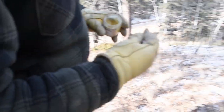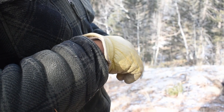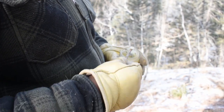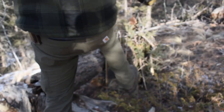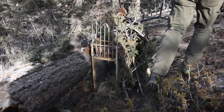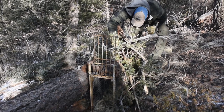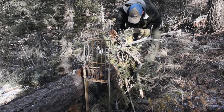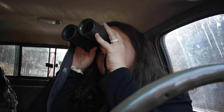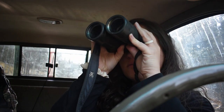Stop it. It froze. Oh, that looks like way too much. I don't think so. Just a dollop. I'm gonna make sure it gets all the way in the back. Open.